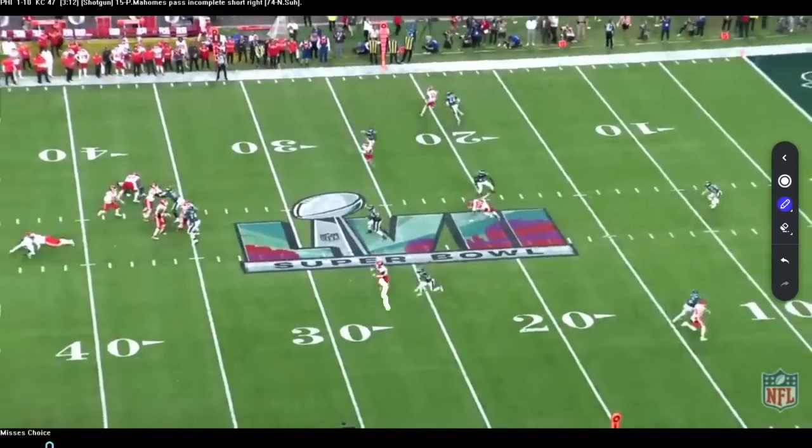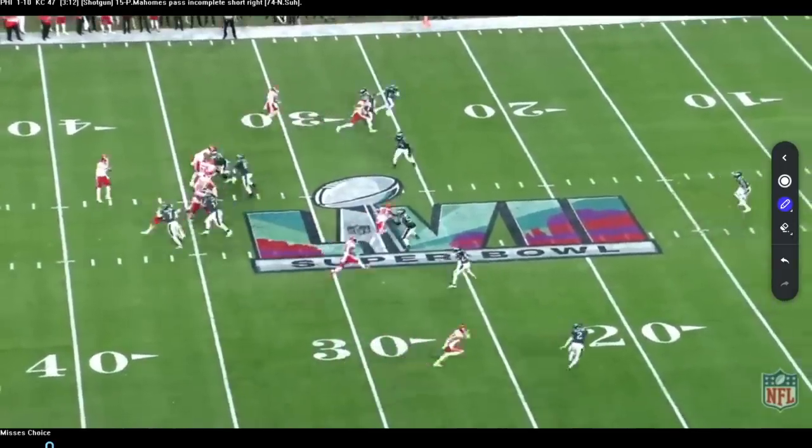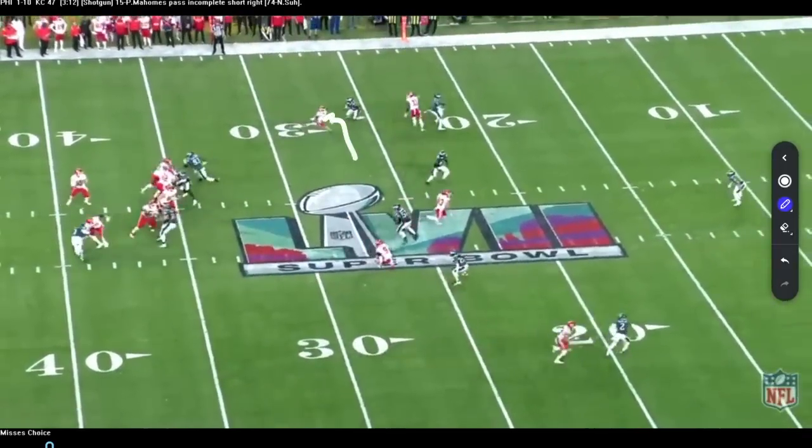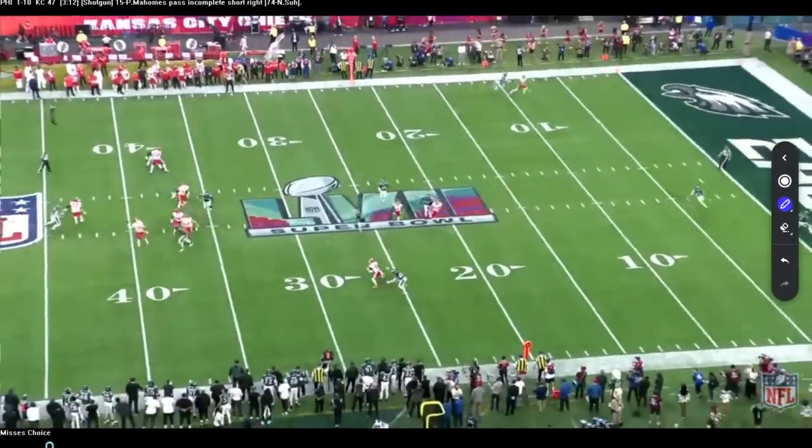Good coverage there, so we don't really have a whole lot else. They cover it really well from that point on, but I thought maybe he should have stayed to that front side. Here, doesn't have it. Recover right over the top there. Just got off it a little bit quick right here. Forces him to have to scramble and throw this one away.